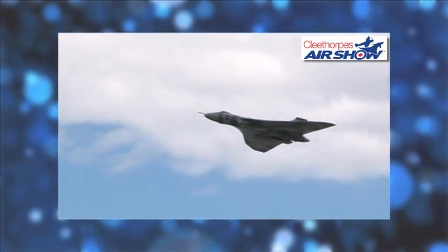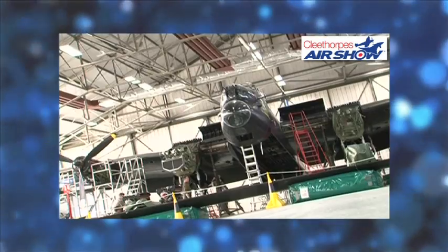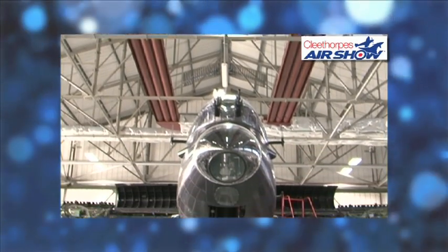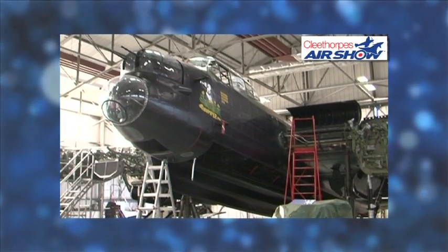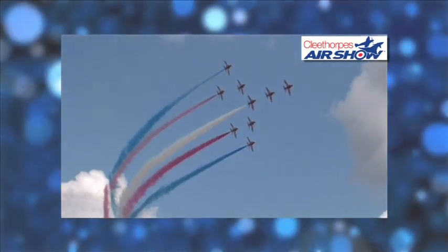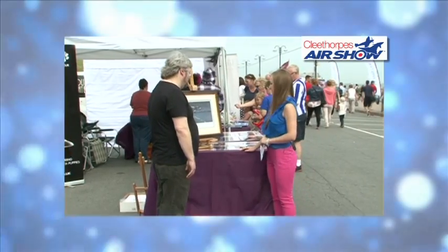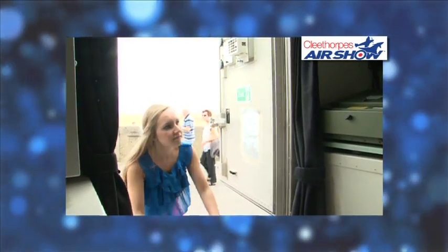It's the most famous aircraft of the Falklands conflict. Flying for the first time at the Cleethorpes AIRSHOW, it's the world's last flying Vulcan bomber. 70 years since the crews from 617 Squadron flew from RAF Scampton near Lincoln, we'll be taking a special look at the Lancaster and the Dambuster raids that changed the course of World War II. They're the most famous air display team in the world. We'll be watching the spectacular Red Arrows and going behind the scenes to find out about the preparation for an event. And I'll be meeting some of today's exhibitors and finding out about the ground support behind today's modern flying missions.